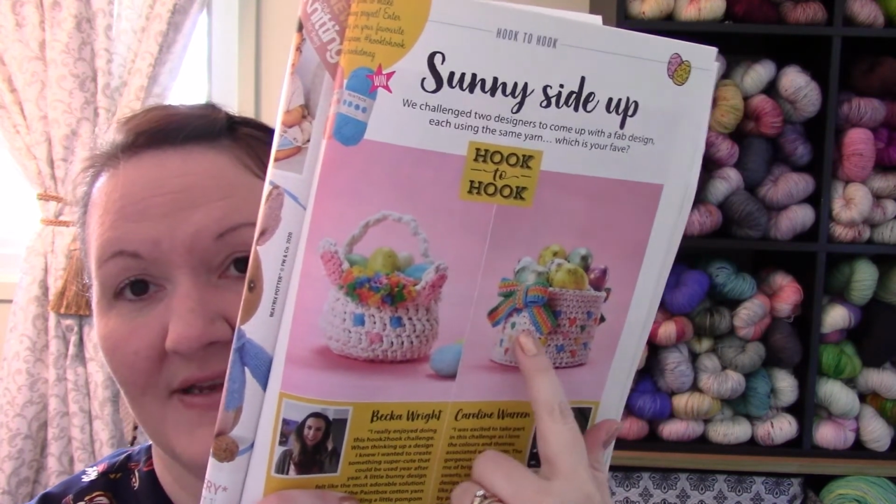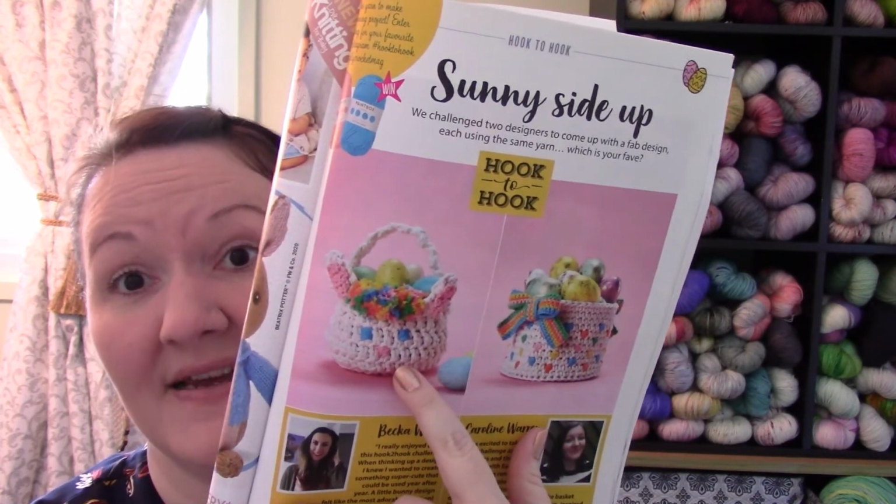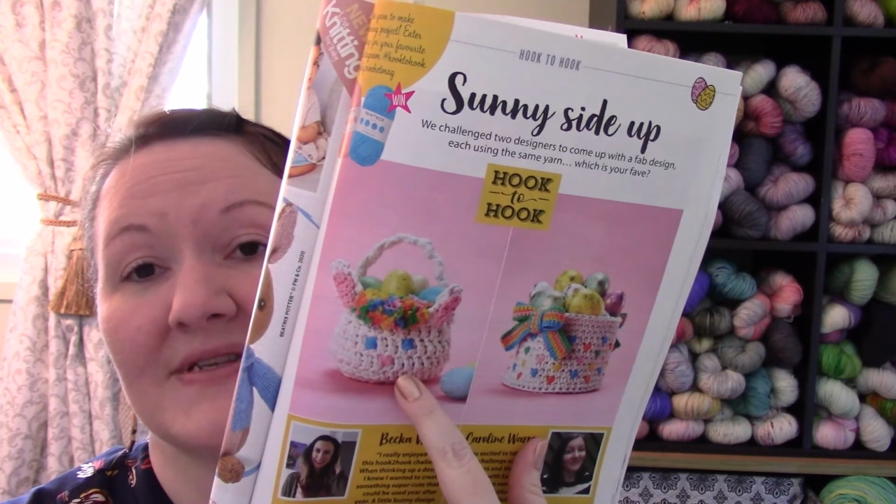Now I thought this one, the bunny face, was just stinking adorable. And I was like, do I have all the yarn I would need for that? So I looked in my stash, and sure enough I did. So that's what I did. And it turned out really cute. Really, really cute.